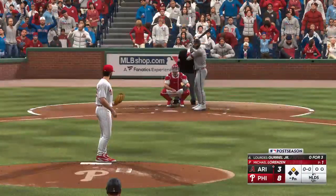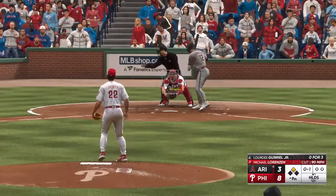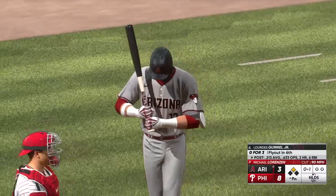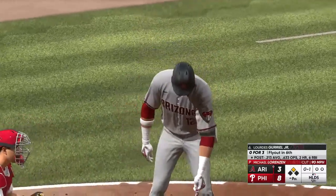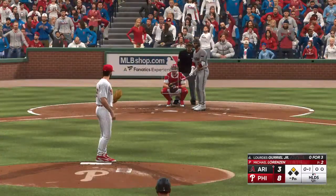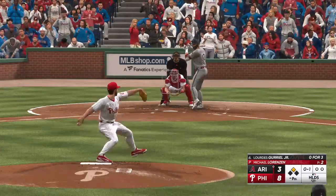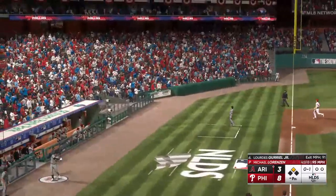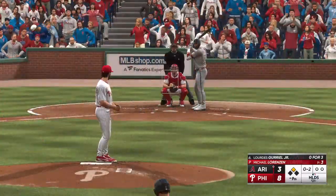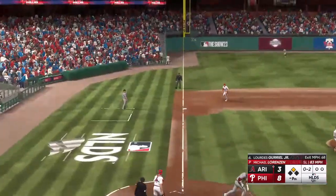Lourdes Gurriel Jr., the next to hit. That's in there. It's 0-1. Pham leads off second with nobody out. Gurriel gets a piece. If you're going to get something going, this is the time to do it. You get the leadoff man on. Everybody's got to look over the shoulder and say, I'm just going to keep the line moving. Don't try to do too much.